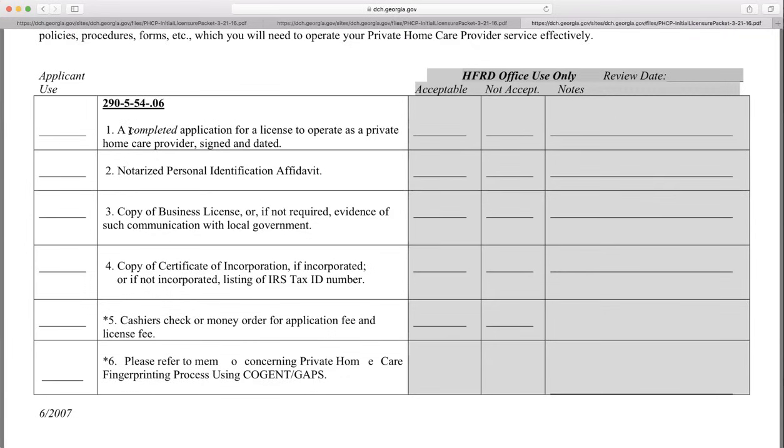Number one says completed application for a license to operate as a private home care provider, sign and date, right? So now that's done online. You no longer have to physically print that and send it in to them. They're going to check, yes, you did it, no, you didn't, and then they're going to put a note here.